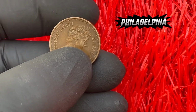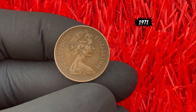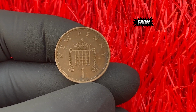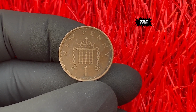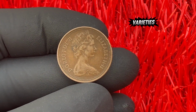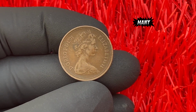The Philadelphia Mint produced more than 1 billion pennies in 1971, while the Denver Mint added over 2 billion more. No mint mark appears on coins from Philadelphia, but the Denver issues bear a small D below the date. Collectors pay close attention to these details because they help distinguish rare varieties, errors, and misstrikes that can multiply a penny's worth many times over.